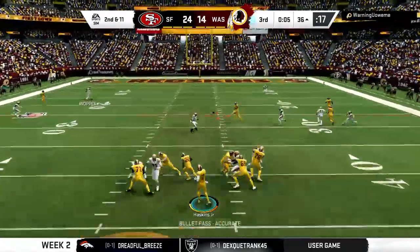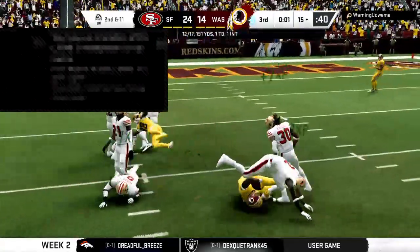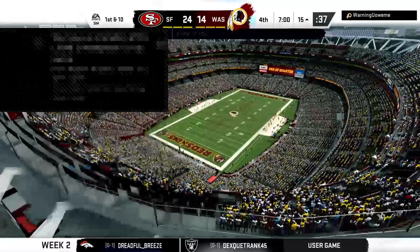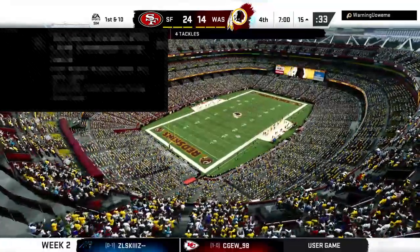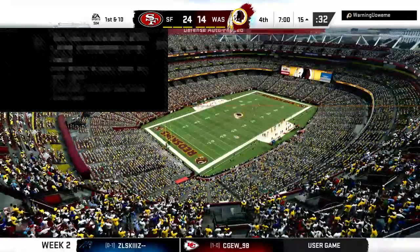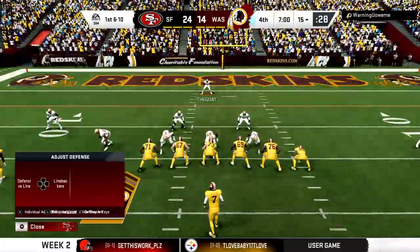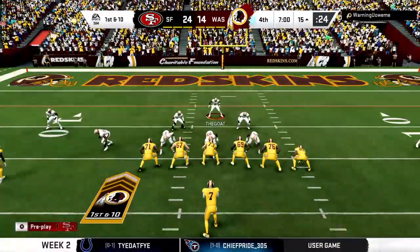2nd down, Haskins. Oh, he's got a man wide open, complete. And this will move the chains again as the tackle's going to be made at the 49ers' 15-yard line. It's so important to tackle well against these guys, but you and I both know that's easier said than done. When the guy you're trying to tackle looks like this guy. And it's usually going to take more than one man to get him down, and it did right there.